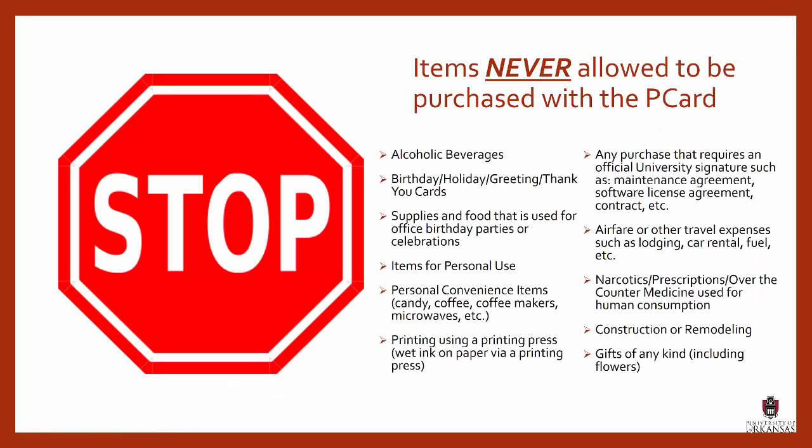There are some items that are never allowed to be purchased with a PCARD. Those items include alcoholic beverages, birthday, holiday, greeting, and thank you cards, supplies and food for office birthday parties or celebrations, items for personal use, personal convenience items such as candy, coffee, or coffee makers, printing using a printing press, any purchase that requires an official University of Arkansas signature such as a maintenance agreement, airfare or other travel expenses such as lodging, car rentals, or fuel, narcotics, prescription, or over-the-counter medicine used for human consumption, construction or remodeling, or gifts of any kind, including flowers.